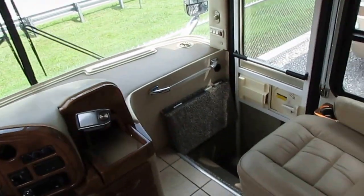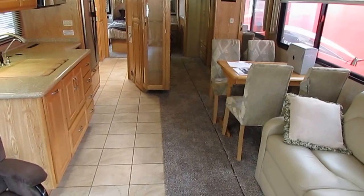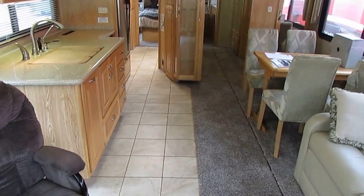Folks, this unit's going to sell quickly. This is a unit that once you see it, you'll buy it. And if you're looking for a motor home of this caliber, you're not going to beat this price.